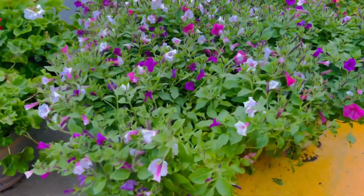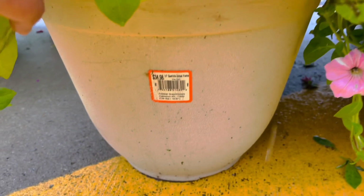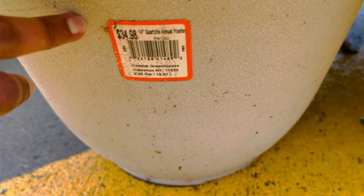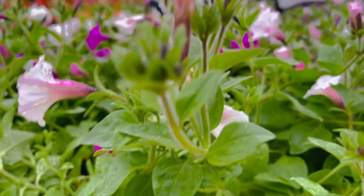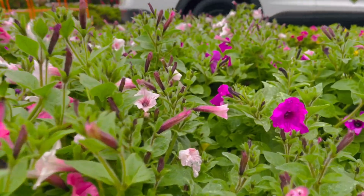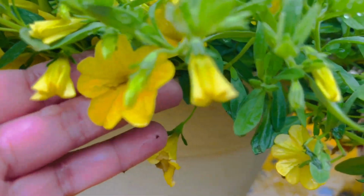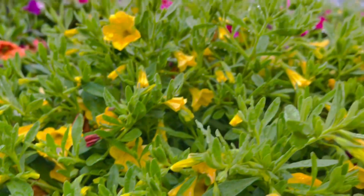Then you have these petunias, loaded with a ton of buds to enjoy, and the pot size looks really tall and big and comes with this $34.98 for a 14 inch container. Pretty beautiful varieties. If you are a fan of yellow colors, then for yellow also they have got a great combination. Look at yellow and this orange, beautiful.